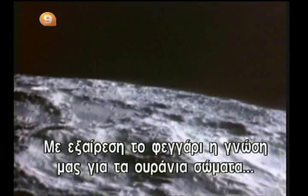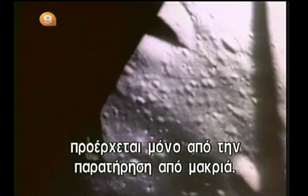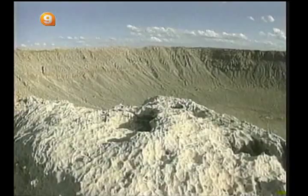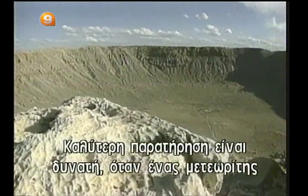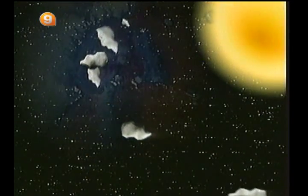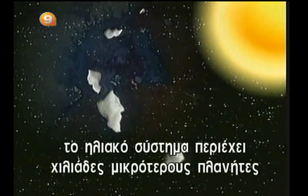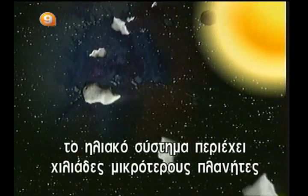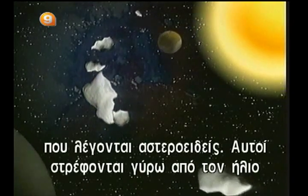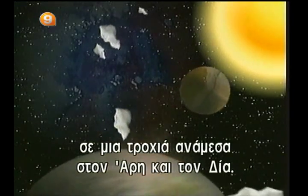With the exception of the Moon, our knowledge of the various bodies of the solar system comes from distant observations. More direct observations are sometimes possible, as when a meteorite falls to Earth. Besides the 9 major planets and their satellites, the solar system comprises thousands of smaller planets called asteroids. The asteroids revolve around the Sun in an orbit located between Mars and Jupiter.